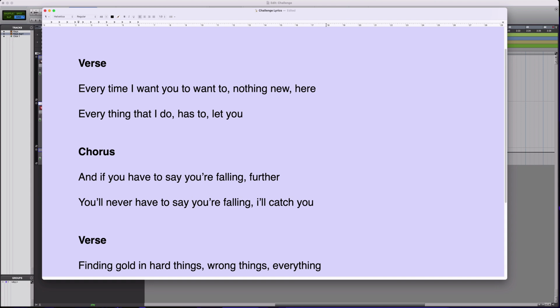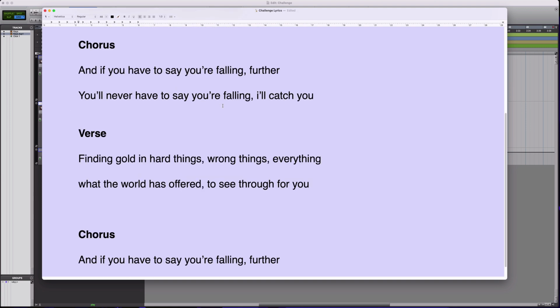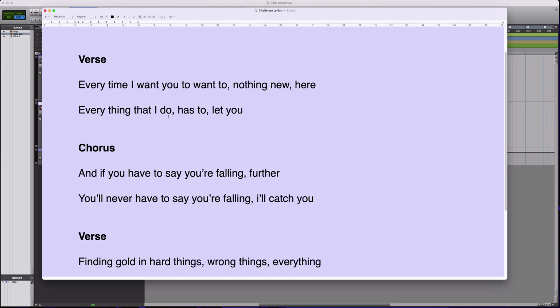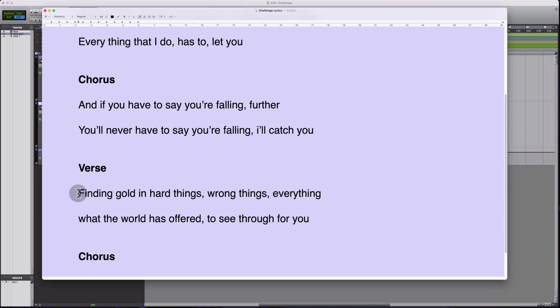Another thing I could do is comb through it and see if there's any ideas in these lyrics that I might want to expand on. Maybe there is a song in here. Like I said, everything I came up with was just garbage off the top of my head, but there could be something like finding gold in hard things and wrong things. There could be a song idea in that, especially finding gold in hard things. The idea of there being treasure in things that are difficult is definitely a worthwhile idea.